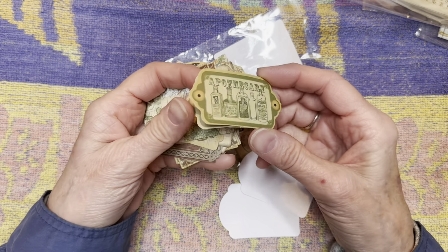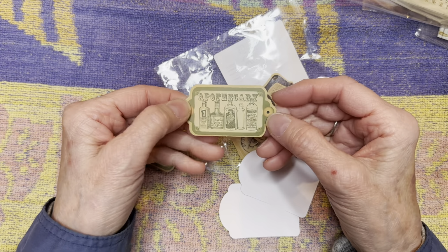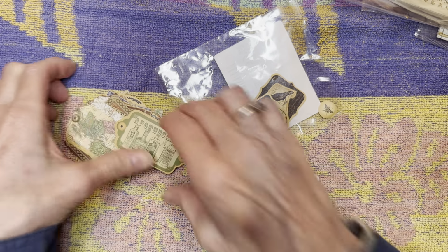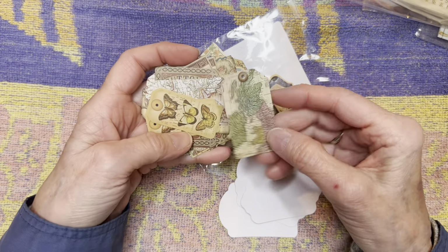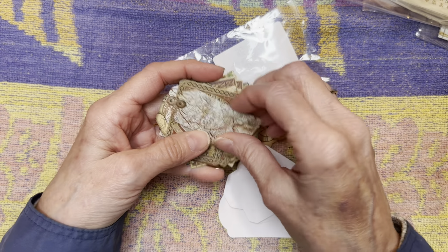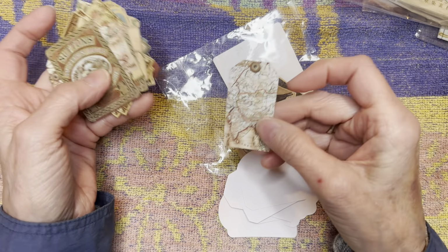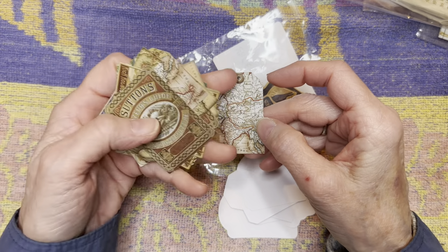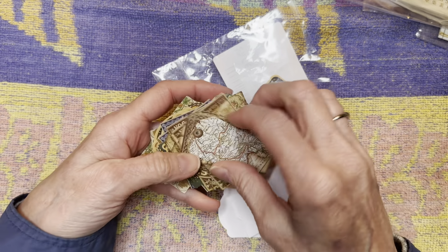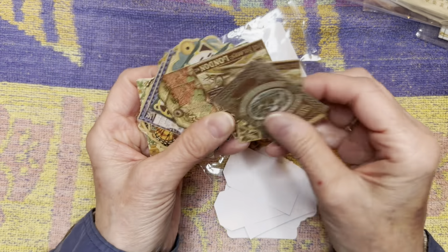And even though it's a sticker, you could punch it, put it down on your page and punch through it with a brad on each side, and that would look really cool. So, these are all really neat. And you could just make regular tags. You could take the back off and stick it on cardstock, cut it out, punch through, and you've got a cute little tag. Very cute.